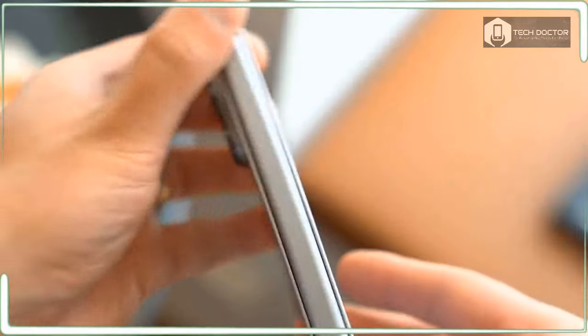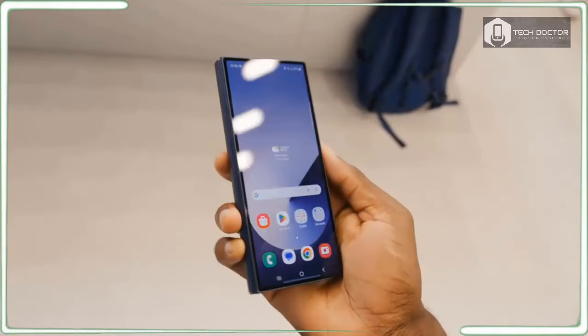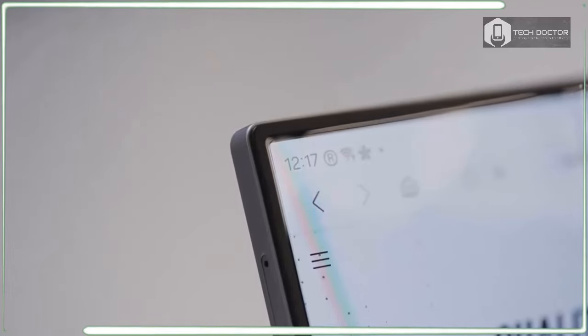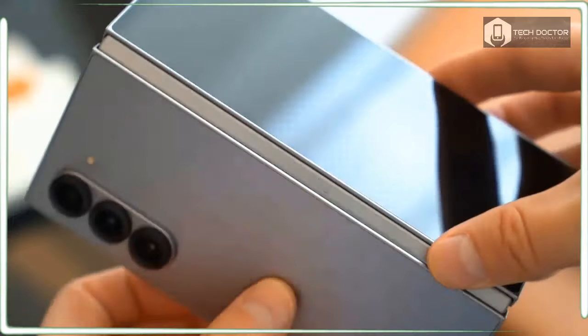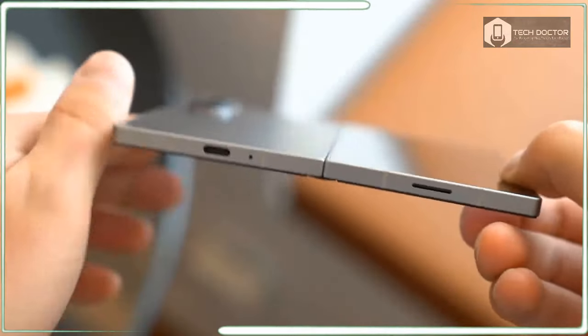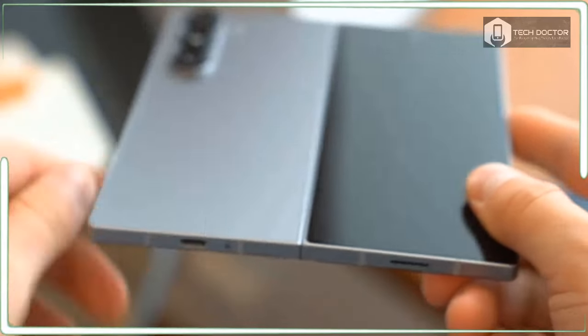The good news is that if you pre-order the Z Fold 6 from Samsung, you can get the next storage tier for the same price. So you can get 512GB for the price of the 256GB model. Otherwise, it will cost you $120 to upgrade to 512GB and $360 to get to 1TB.